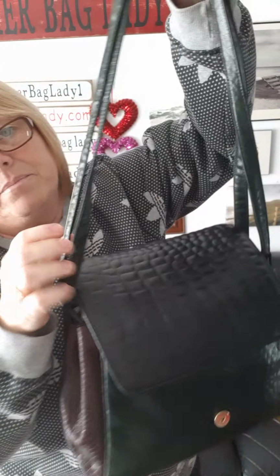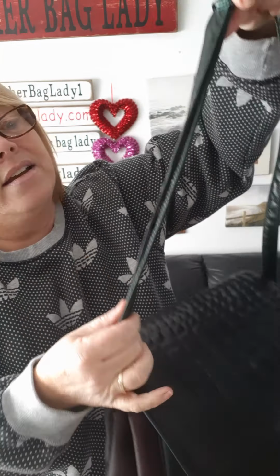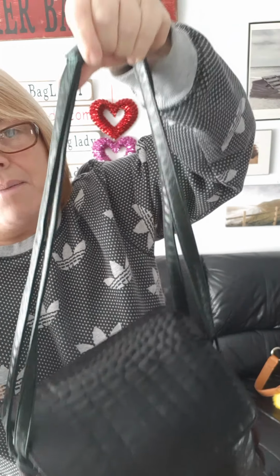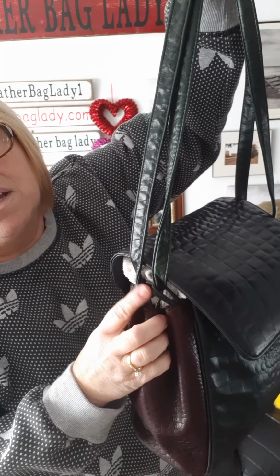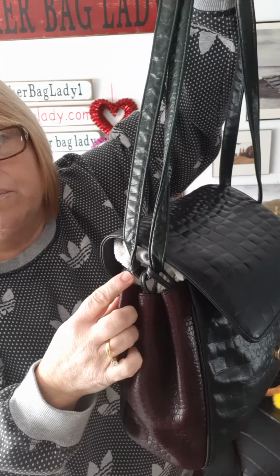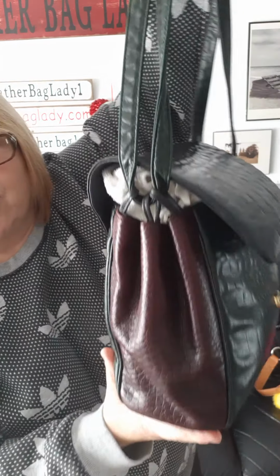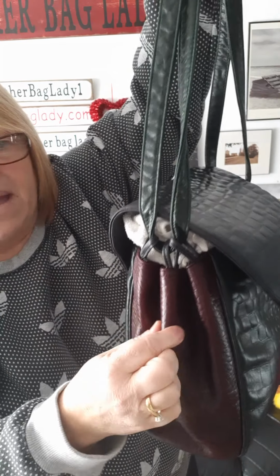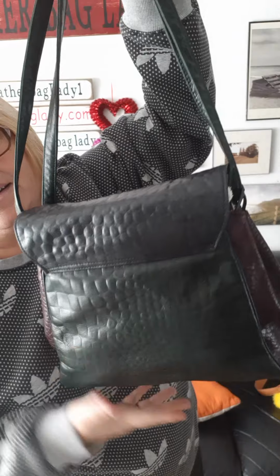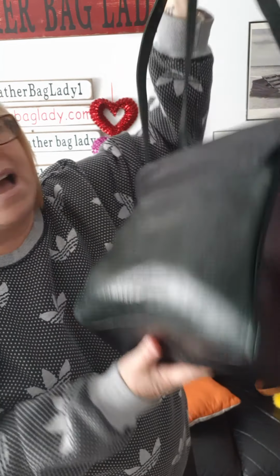So what we've got here is this dark green kind of croc embossed leather strap, and it's kind of cool because it has 3 loops from each section. There's 3 compartments inside the bag. It's just a short shoulder. There's black, burgundy, and this beautiful green. And then the gusset is black.